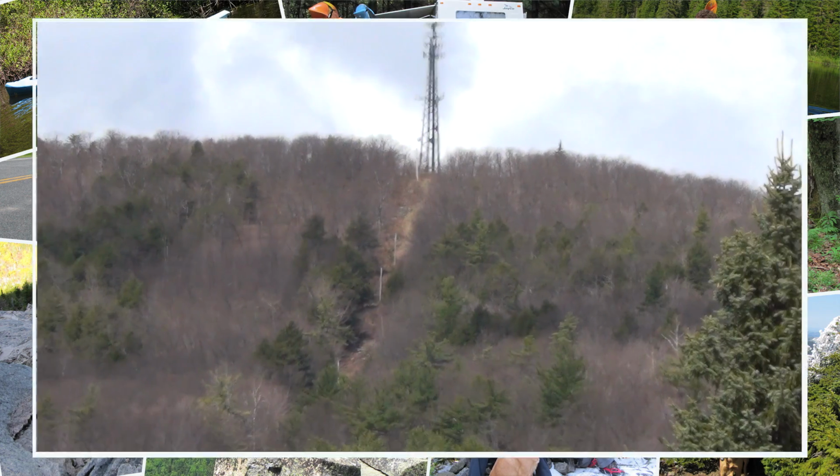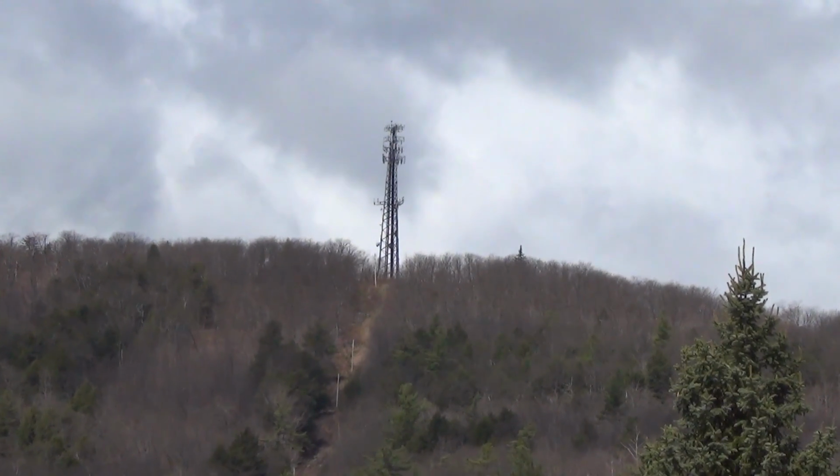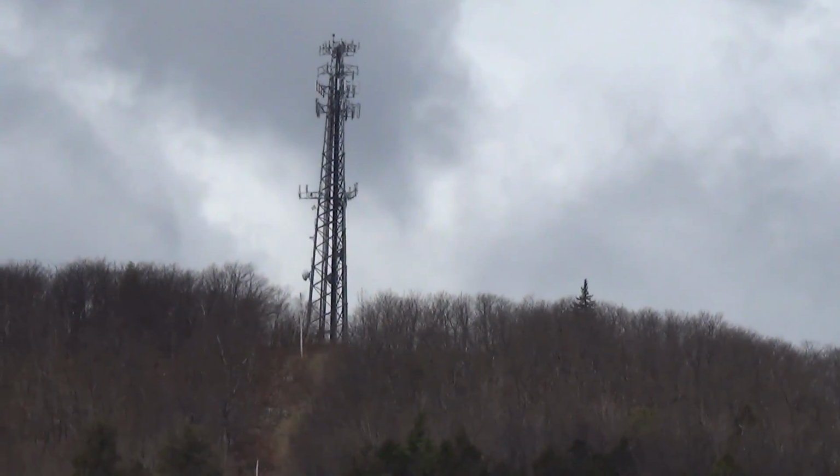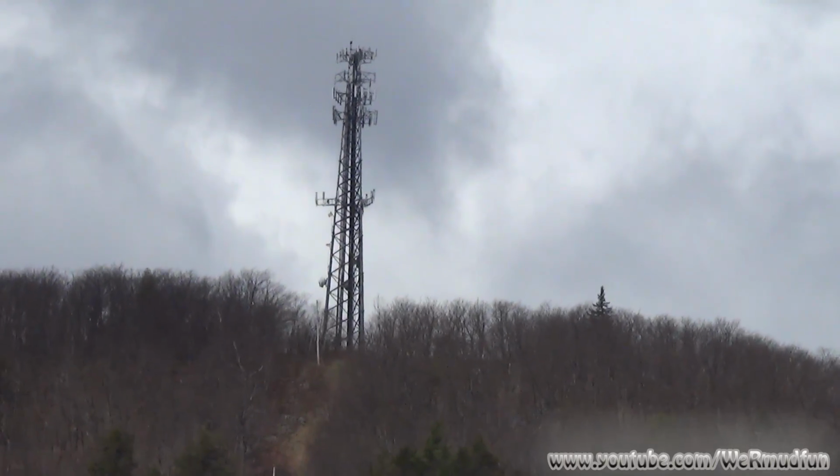Today's adventure brings us to Mount Rowe in Guilford, New Hampshire. It is on the Belknap Range, and it is said to be one of the least exciting hikes on the Belknap 12. Let's go find out why.